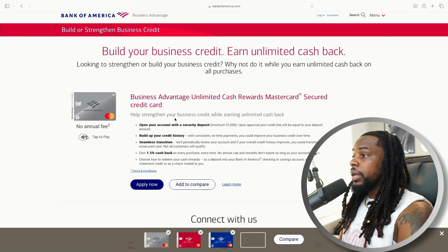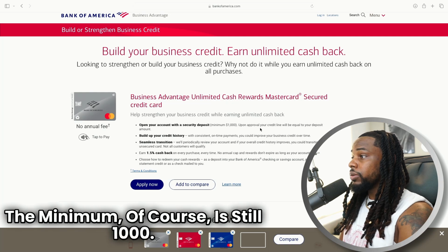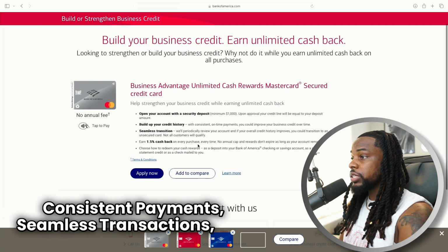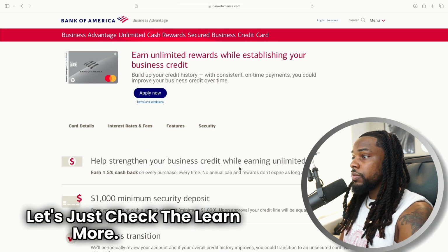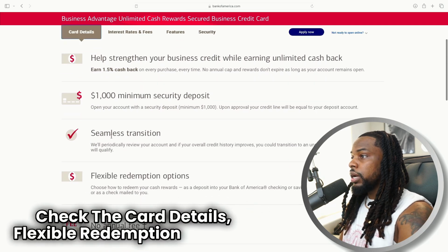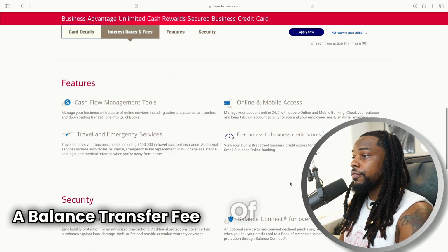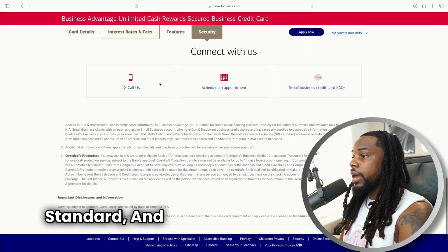It lets you know that you can open your account with a deposit. The minimum, of course, is still $1,000 upon approval. Your credit line will equal your deposit amount. You can build your credit history with consistent payments, seamless transactions, and you also earn the 1.5% cash back. Let's check the learn more. Here we want to check the card details, flexible redemption options, everything that we looked at previously. No annual fee. Of course, 28.49% APR, a balance transfer fee of 4%. Everything seems to be pretty standard. And that is everything.